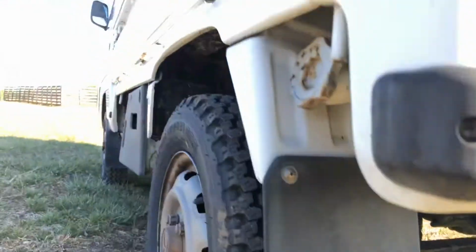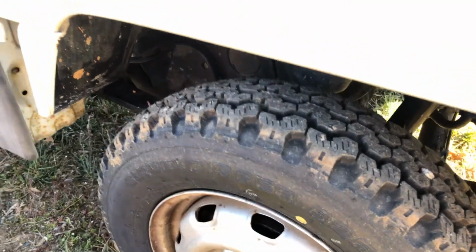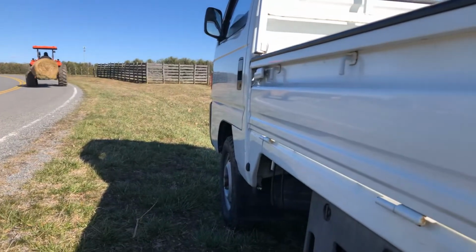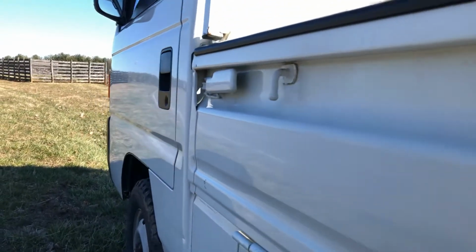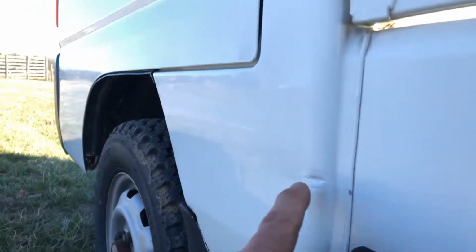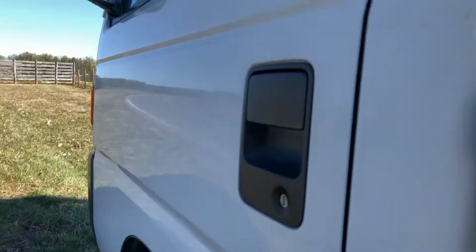You can see there the mud flap is in great shape. This vehicle has new tires, and the new tires really make a big difference. The Honda has full-time four-wheel drive. Look at that bedside. It's really solid and straight as an arrow. Same with the side, except right there you have a little, do you see that? Just a little imperfection there. But the side of this truck is remarkable.